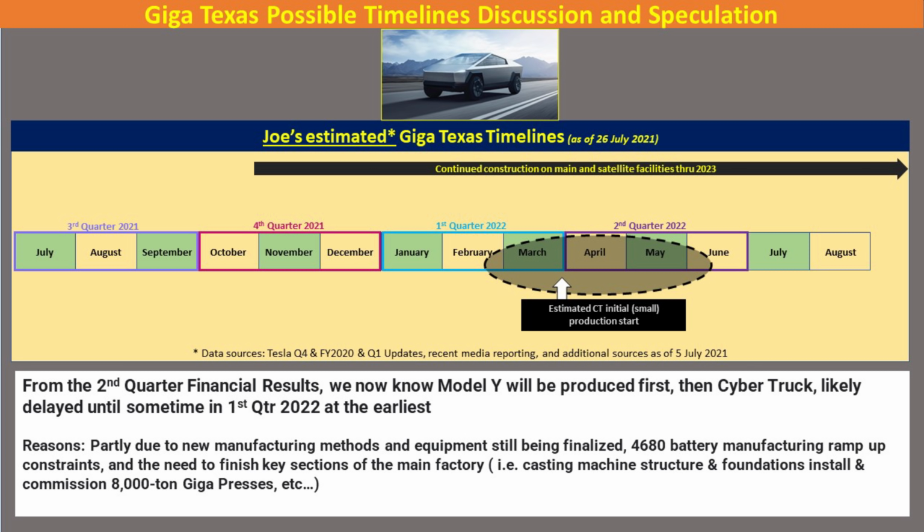Looking at the Cybertruck timelines based on the information we got from the second quarter financial results, I've now pushed it into the latter half of the first quarter, or perhaps into the early part of second quarter of 2022. Again, Model Y will be first, followed by the Cybertruck. And again, there's a lot of the factory that still remains to be put in to be able to support Cybertruck. One of the biggest ones is the casting machine and the 8,000 ton Giga Press, which has not even arrived yet. So those will be things that we monitor as construction continues.